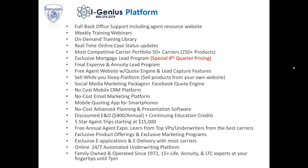We have real-time online case status. What this means is, of course, we encourage agents to call our office, but you don't have to rely on someone in our office to tell you what's going on with your cases. You can log in to our website anytime, see all of your cases, okay? Everything is updated in real time, and you can even email or message the case managers or underwriters.